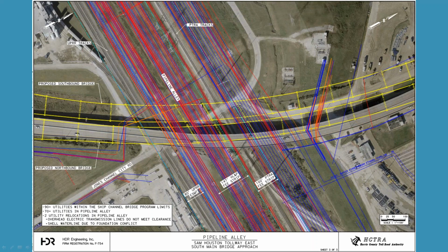There was one pipeline that we did have to relocate, and that happens to be a Shell water line, and we had to avoid a foundation conflict. And the key takeaway on that one is that it's a water line. All those pipelines are ethylenes and butyl and chlorines under pressure. So it made sense to go for the water line to relocate, since basically it's the safest, and every highway contractor has the ability to relocate it, and it just made the most sense out of the profile of utilities.